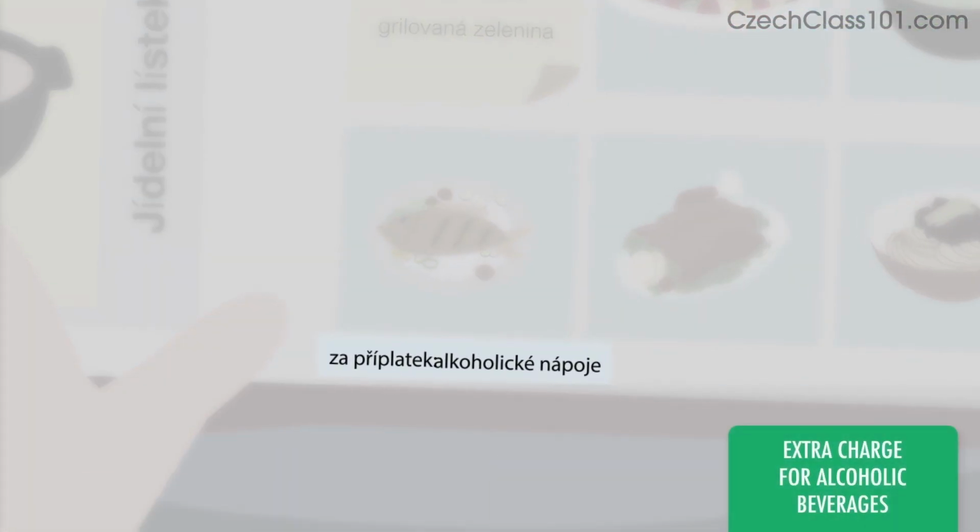The notice says there is an extra charge for alcoholic beverages. Za příplatek alkoholické nápoje.